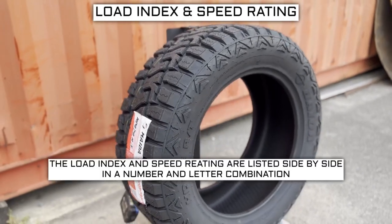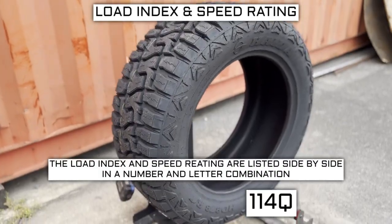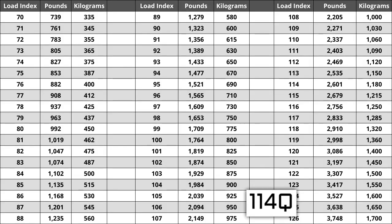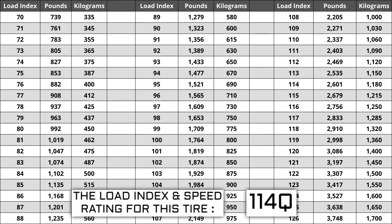Next to your tire size, you will see a number and letter combination like 114Q. The number 114 is the load index. This is the number relative to the weight capacity of the tire. The higher the number, the greater the load carrying capability of the tire. Load index ranges from 0 to 150. If you are replacing your tires, they have to be the same or higher load index, never lower. For example, if your current load index is 114, a tire of the same size with a load index of 117 would work for you, but not a tire of the same size with a load index of 111.